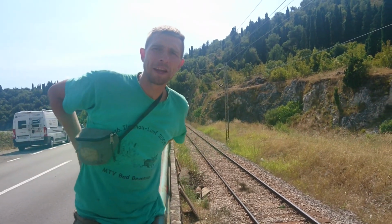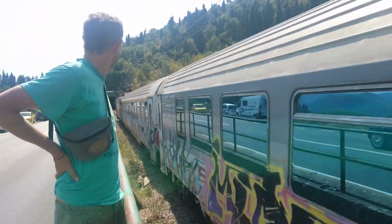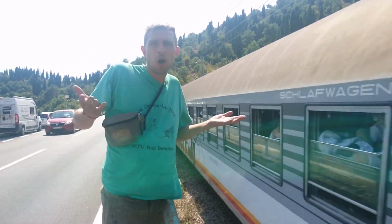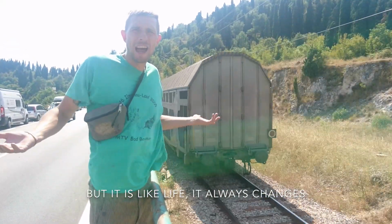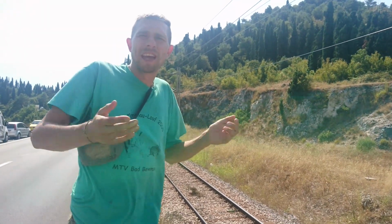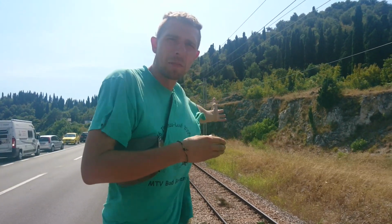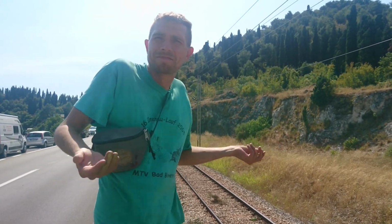Tunnel built in the 18th century, and it's out of business. So it's always changing, and like the Botanik, it always has a surprise. So back in the day, it was connected from Podgorica to Bosnia, and it seems like they reactivated it. Nice.